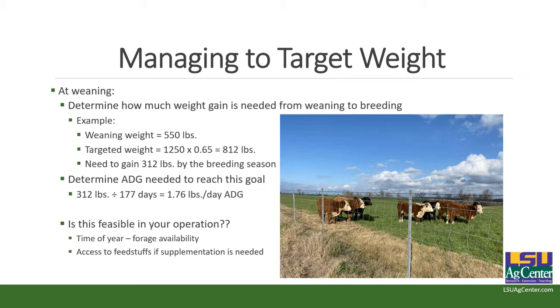So to put that into perspective, I went back and was looking at some of the data from our heifer development program that we had at the Hill Farm this past year. We had heifers of different breeds. A lot of them were commercial, but we had Brangus, Charolais, Hereford, some Angus influence, a little bit of everything. And from pretty much October 1st until we bred them in April, we were looking at about 1.85 pounds of average daily gain.